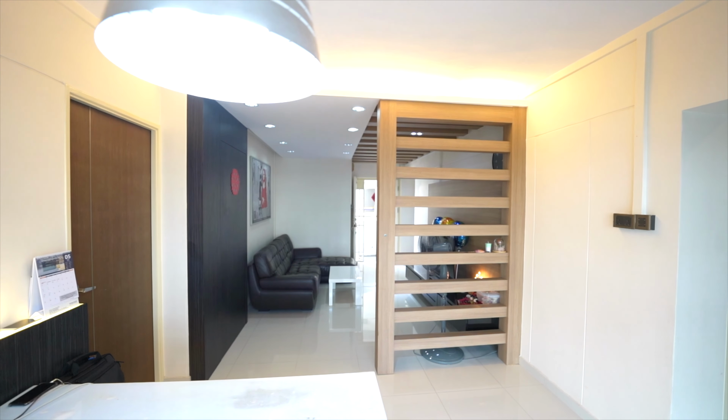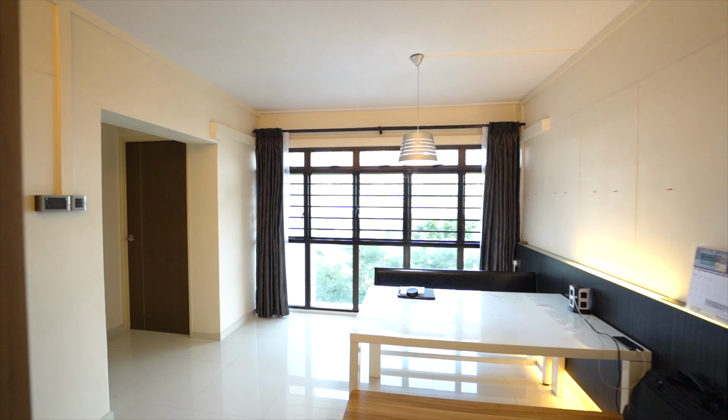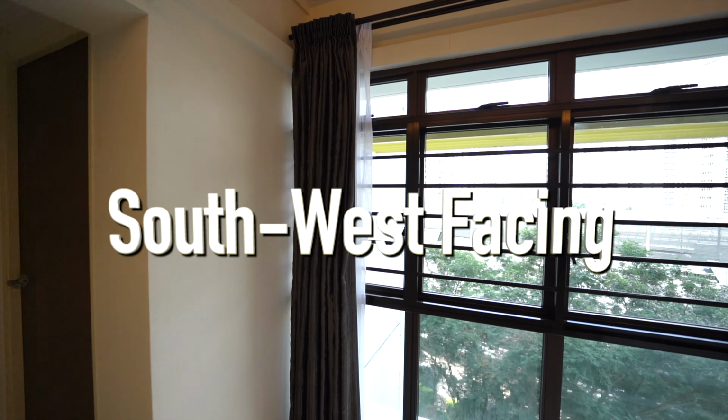Now, a few crucial things to note about this house if you're concerned about the facing. Standing inside of the house and looking out at the main door is northeast facing, and obviously standing in the house looking out of the window is southwest facing.